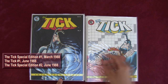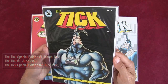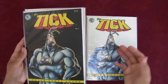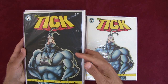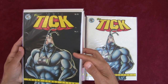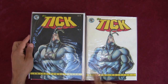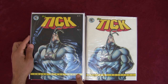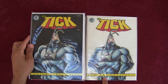And then this is The Tick number 1, issue number 1, and this thing came out in June of 1988, right? So the special edition came out in March, and then we have April, May, June. So 3 months later, The Tick number 1 came out, and this issue is basically a reprint of the special edition. I'm not sure if it's got a couple extra pages in it or not, but it's a reprint of the special edition, right?